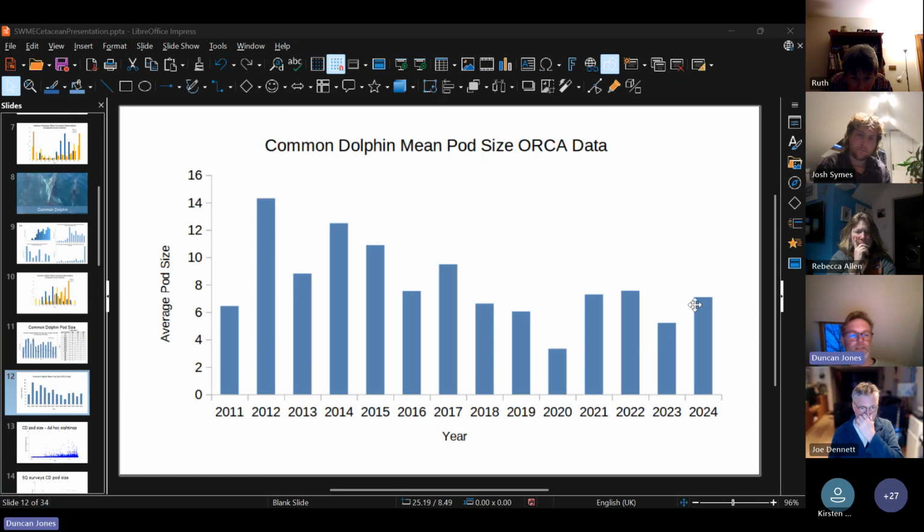I haven't had chance to do the percentage of their sightings of pods greater than 50, which would be interesting to plot as well. But it's an interesting thing to think about. So we seem to have had this mass influx of common dolphins, but potentially their pod sizes are getting smaller, so they're breaking down into smaller pods, or we're not getting these really large feeding aggregations.